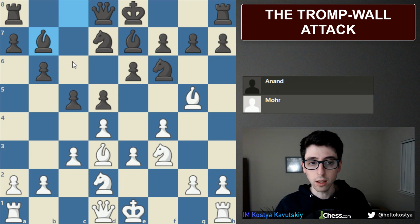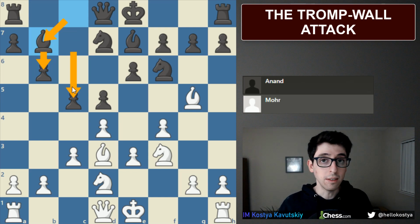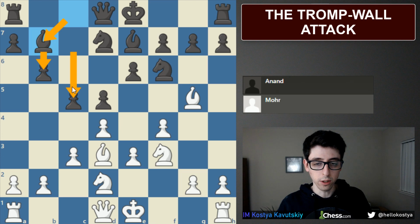A lot of players will play b6 and bishop b7 and only then develop the knight to d7. Some players will play c5 early, and I'll talk about the early c5 a little bit later, as I think this is one of the more critical move orders.